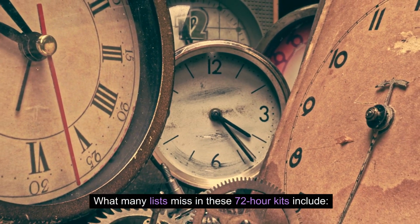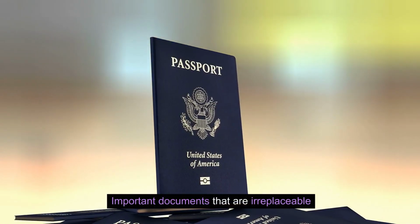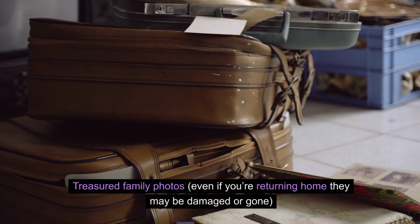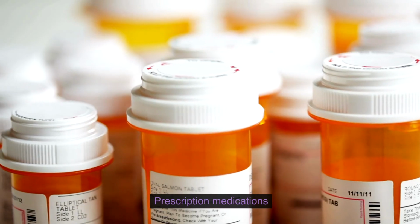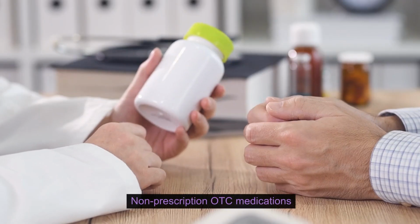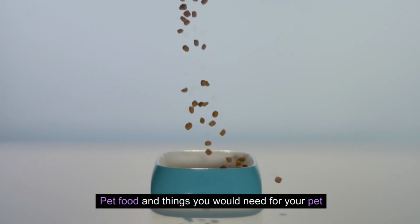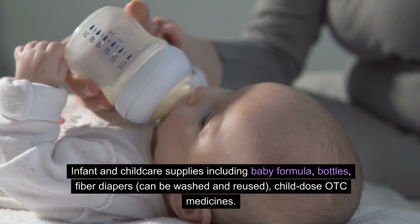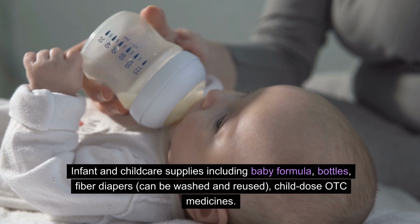What many lists miss in these 72-hour kits include important documents that are irreplaceable. Cash, at least $300. Treasured family photos, even if you're returning home they may be damaged or gone. Prescription medications. Non-prescription OTC medications. Pet food and things you would need for your pet. Infant and childcare supplies including baby formula, bottles, fiber diapers that can be washed and reused, child dose OTC medicines.